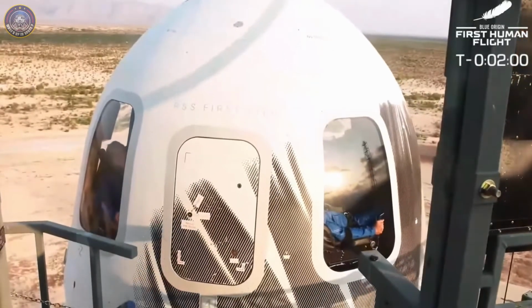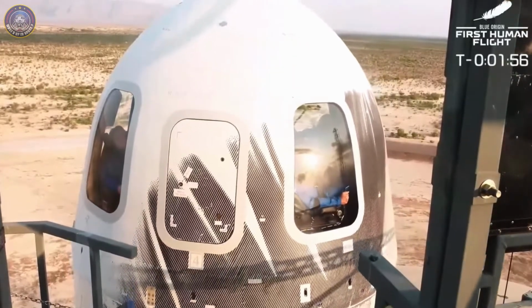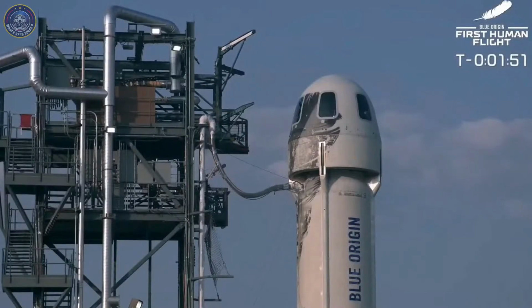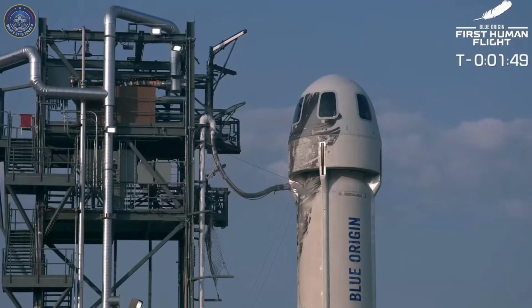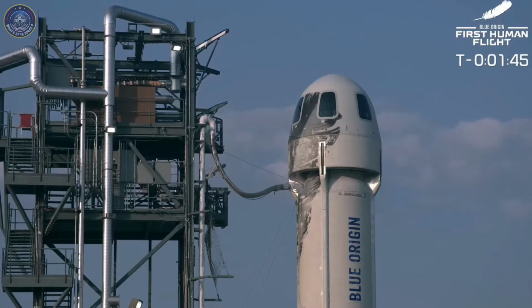Minutes. There we go. Bridge is retracting. The bridge is retracting. There's Oliver on the left, Jeff Bezos on the right. We are about to go to space, everybody. We are in auto sequence.